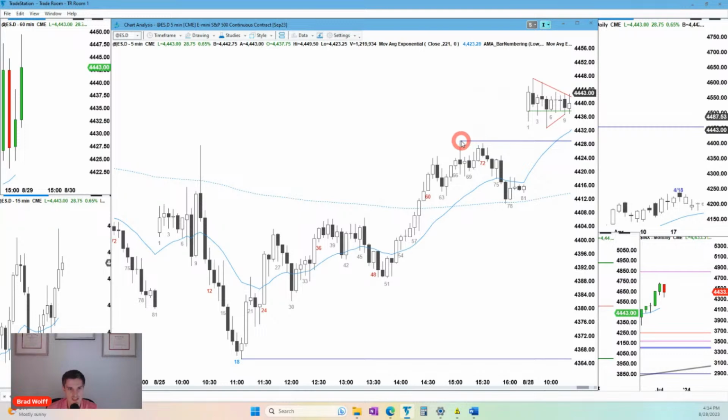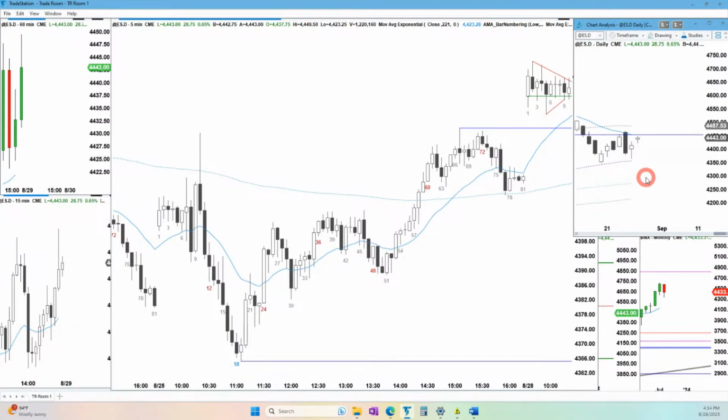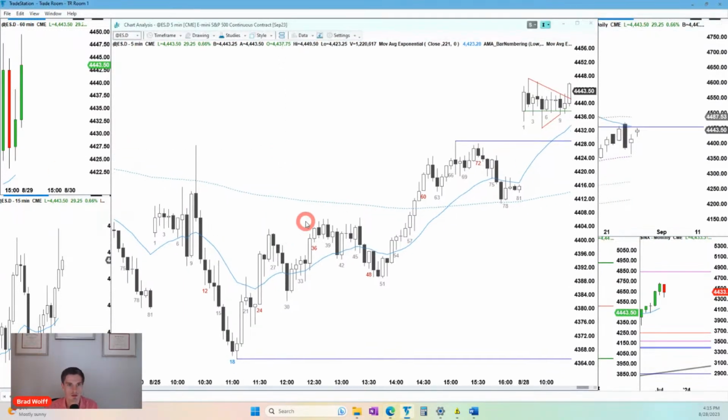At the moment, I think we may have to test yesterday's high, and the reason for that is it's a weak buy signal on the daily chart. Okay, there we go. Just wanted to fix something. So 10, we have a doji, and then 11, we finally got a bull breakout of the tight trading range.